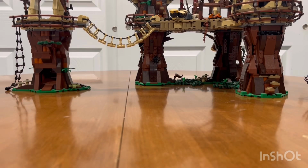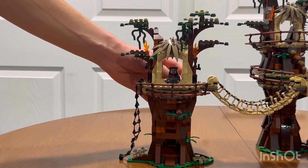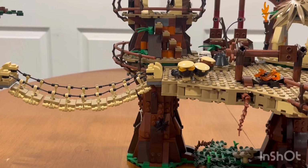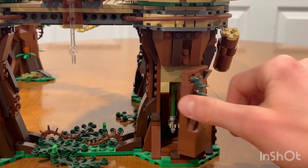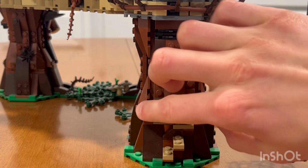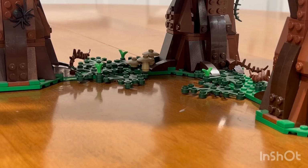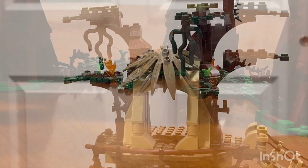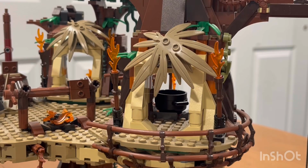First off, we have 4 tree trunks, which all contain a cool feature inside. The first one is hollow and has a trapdoor on the top for figures to slide down. The second contains a spider web that pops out. The third contains storage for weapons. And the fourth has a hidden room with steps leading up to it. The bottom part of the set also features some lush undergrowth, which I love because it adds realism to the build. Now for the top, I'll start first by going through each of the 4 village houses.